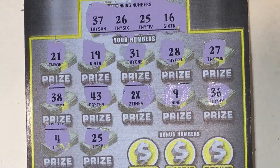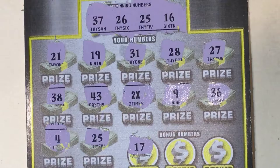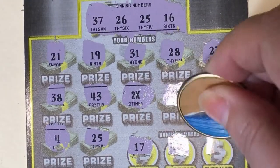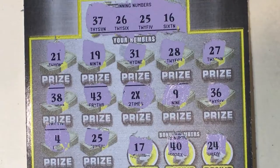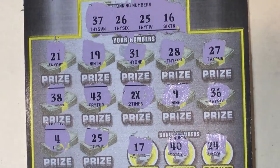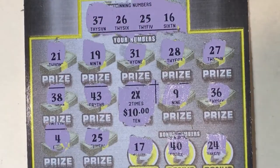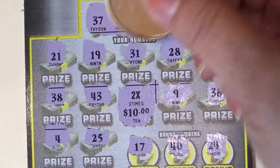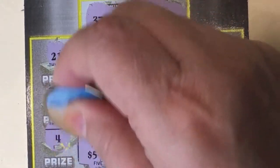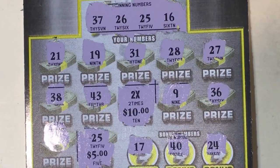Now let's check the bonus numbers. 17, 1 off. 40. And 24, 1 off. Okay, so we have 2 times at $10. So that's 20. And what was my other number? 25. Plus 5. So it's a $25 winner. Yay!